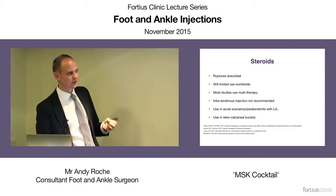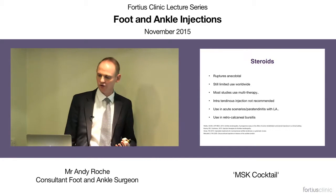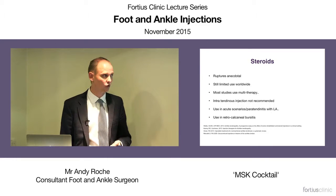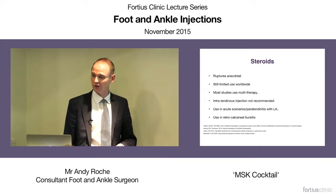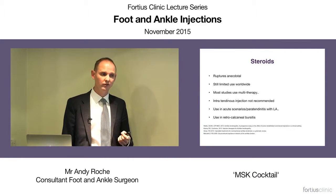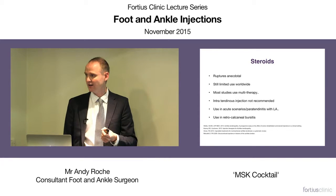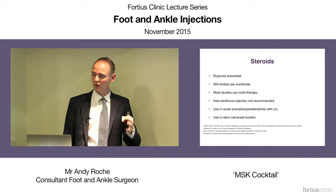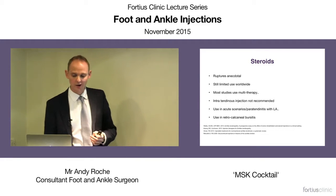Steroids, very quickly, I don't think anybody really uses steroids, certainly in this country, very often for the treatment of Achilles tendinopathy. The ruptures are definitely anecdotal, but they're there. There are some studies, and even this year there was a study published in our big journal advocating the use of steroids in Achilles tendinopathy. The problem with most of these studies is they're throwing everything at it with steroids. There's local anesthetic, there's aprotinin, there's saline, and it's very hard to tell the effect of each thing individually. We know that intra-tendinous injection is not really recommended.